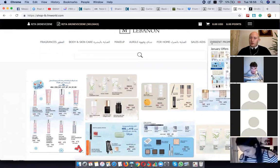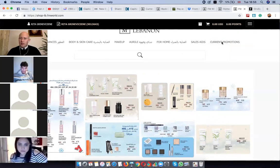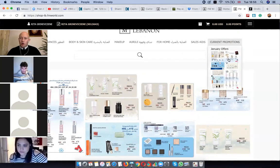And if they click on current promotions, they will always see here in the right corner all the current promotions that are all the products that are on offer at that particular time.